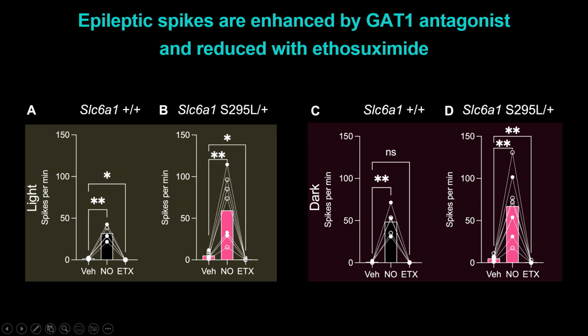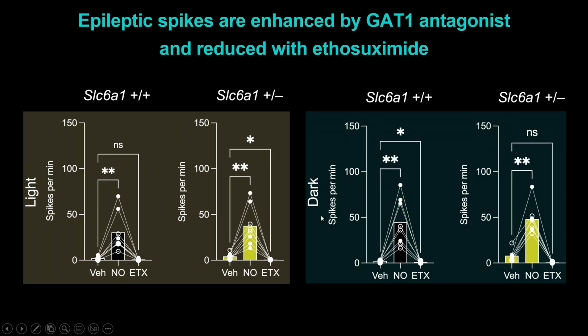Same in the knock-in mice. If we block GAT1 even further, then it exacerbates the loss of function, it exacerbates seizures. They can be blocked with ethosuximide. And this effect does not depend on the time of day. So we did this during the day or night, and we see the same result. A very similar result in the heterozygous loss of function mice.